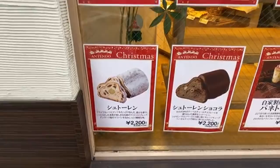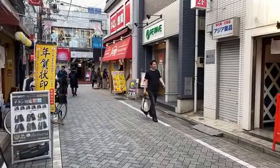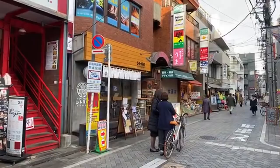But it looks pretty. But it's not the same icing that we have on birthday cakes in the United States. Oh, look at that. Okay, this looks like, is that a ramen shop right here? Go back to the pink one. Really?